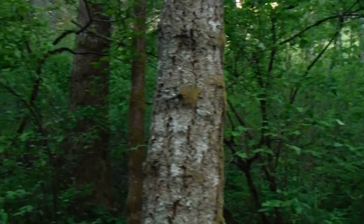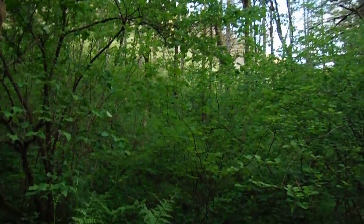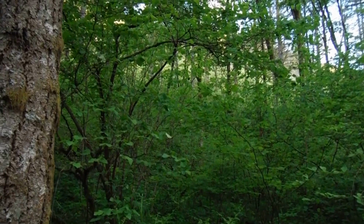Yeah, that's it. This is the Dougan Falls campground and the Washougal River.